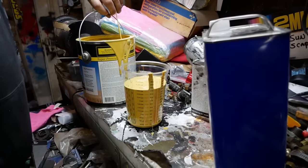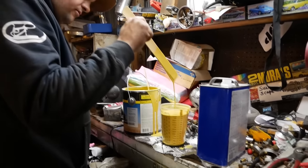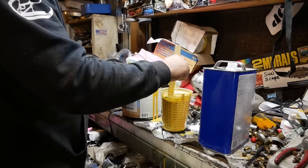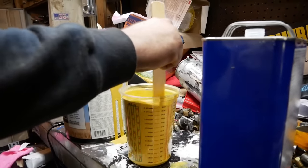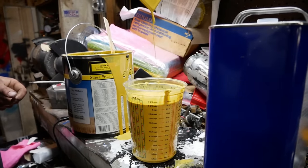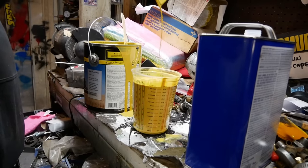Not too bad that time. A little bit of naphtha to thin it. I want it to just run a nice thin stream off the end of my paint stick. That's what I'm looking for. That's a little thick. That's good.